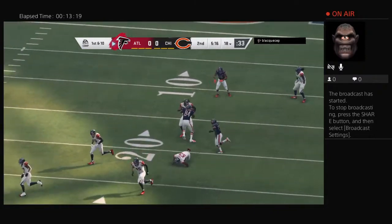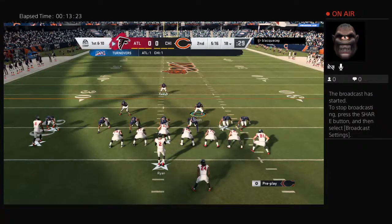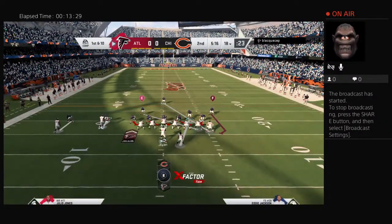Boy, Brandon, that's what I'd call an ill-advised pass right there on third down. I mean, you just need a yard or two to keep the drive going. Instead, he's trying to hit a home run. You've got to really like your chances if you're going to take a shot like that.